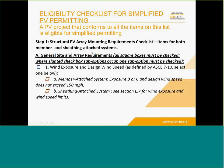One of the reasons is they are simpler to install. Installers don't need a high level of experience with hitting the center of rafters and things like that, which can be challenging. And so these sheathing-attached systems are coming along. They are not as strong as a member-attached system, and so there are limitations related to where we can use these systems. Those limitations tend to be more related to high wind speeds rather than high snow loads.